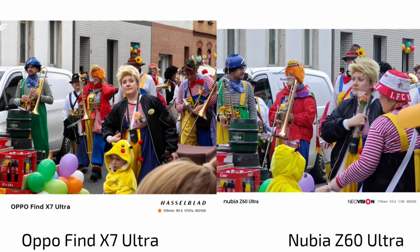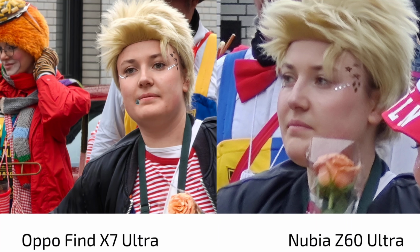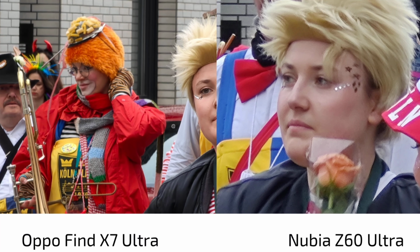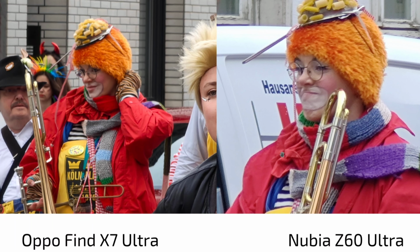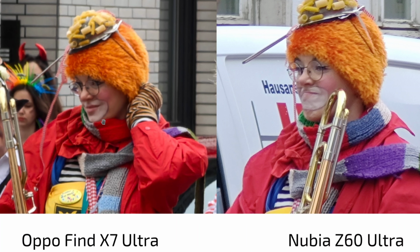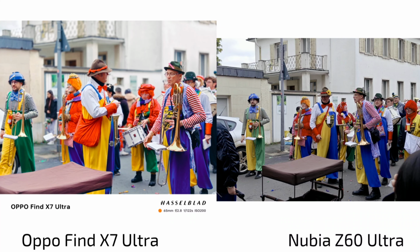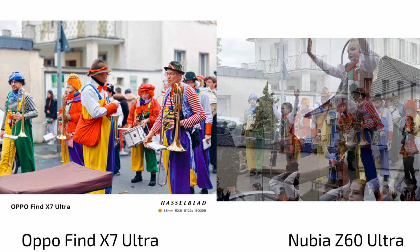135 versus 170 again. In this case, I think the 170 is doing a little bit better because there's not so much moving subject. It's still not 100% sharp, as you see here. The Oppo Find X7 Ultra with its 6x lens is a bit better there, but you can get to the faces. If I zoom in a little bit more here, you see the Oppo Find X7 Ultra is a bit better, but it's not like the Nubia Z60 Ultra is completely wrong there. Here also the colors are much more punchy on the 7 Ultra, where I used street mode again, and the colors look a bit blunt on the Z60 Ultra.